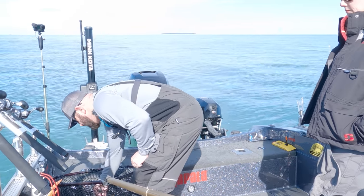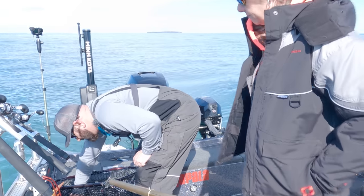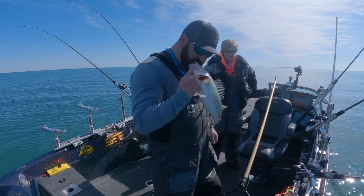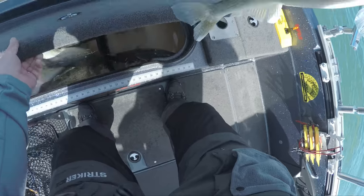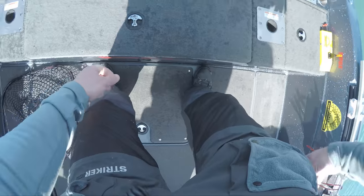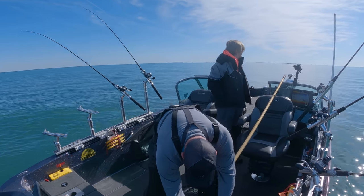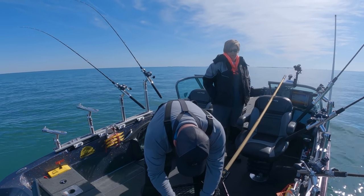Oh, this is funny. This fish smells like black licorice. Yeah. You been eating black licorice? That's kind of odd. Peculiar. Anyway, put it on the other side. Six, seven, eight, nine. So we got nine in the box. Released one, so we've got 10 fish. Not too shabby. It really does smell like black licorice.